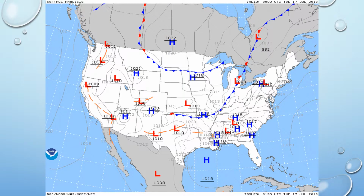This is the surface analysis chart. There are 23 different pressure systems in the United States right now. Not going to talk about all of them, but in the southeast, you can see there are six high pressure systems between Mississippi, Tennessee, and South Carolina. And there's two low pressure systems mixed in with them too.